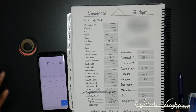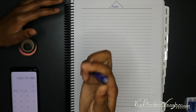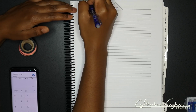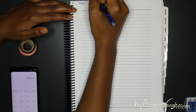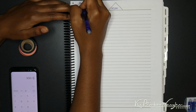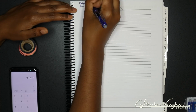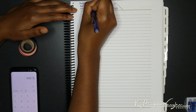So we're gonna go back to the other page. So we're back on this page, and basically what I'm gonna do is our budget is 900. We're gonna divide that by 5 weeks, and that's gonna equal 180 per week. And then we have to make sure that we write in the business expenses. Why did I put bus? All right, business of 350. And then we also have to make sure we write in the supplements of 75.